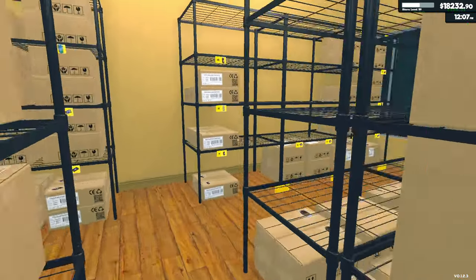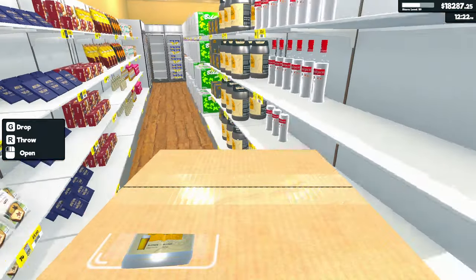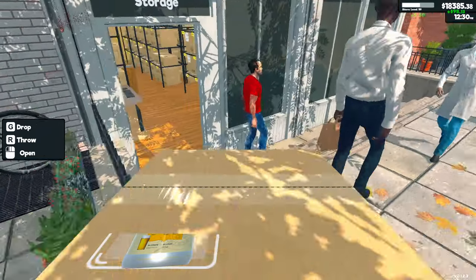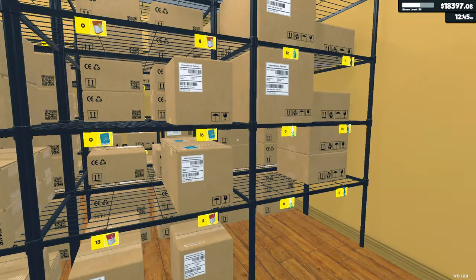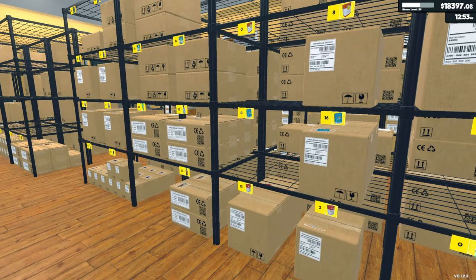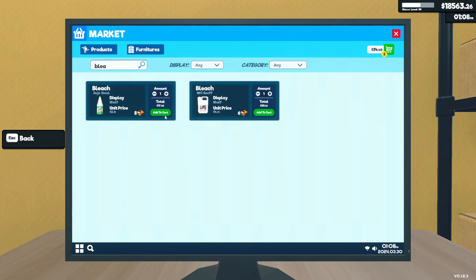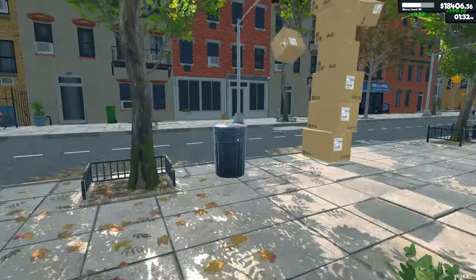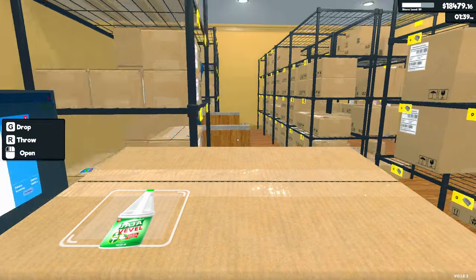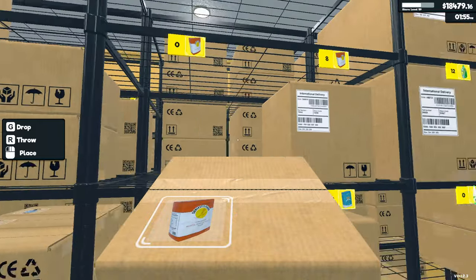Okay, so that's all looking good-ish. Still got some beer somehow. That'll probably go out. Typical. Always makes a fool of me, doesn't it? Okay, that's all fine. That's all fine. Right, so we still need some bleach and some bleach. Bleach, bleach. Flour. I'm gonna get 3 of each. That'll do. Skip. Okay, nice.